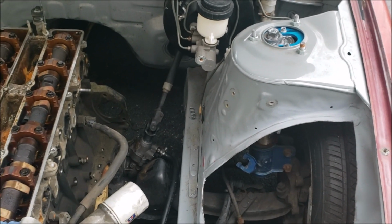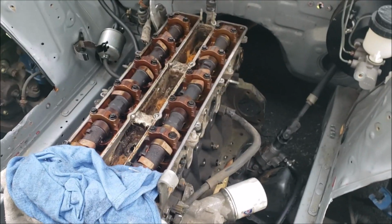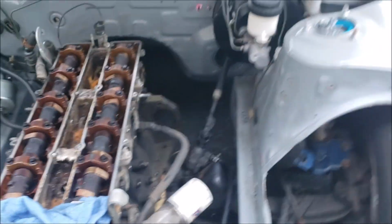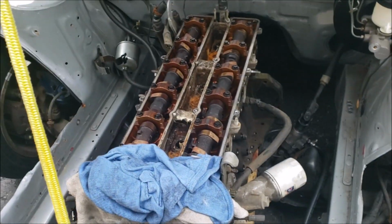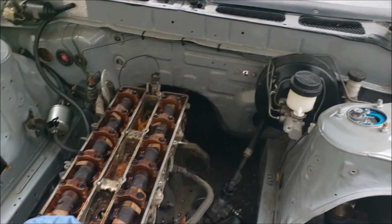Now, I'm intentionally not showing the engine, but it's pretty dirty. But here we go. Oh, wonder what that is. Well, that's right. Project Missy is going to be getting a boosted 2JZ. So I'm really excited for this. This build should be pretty insane.